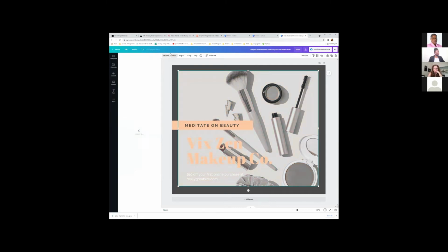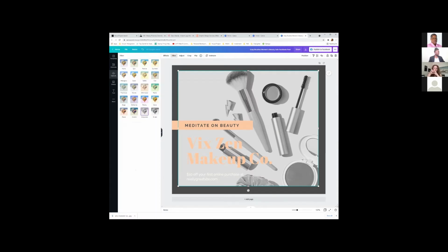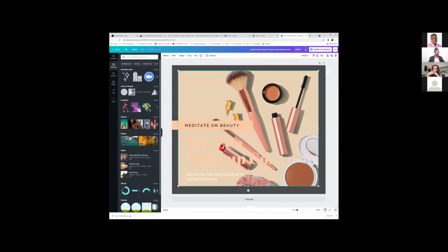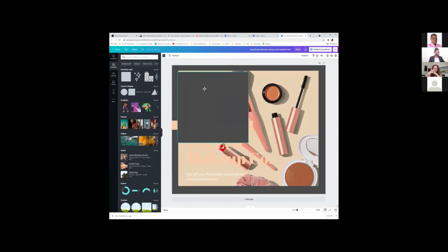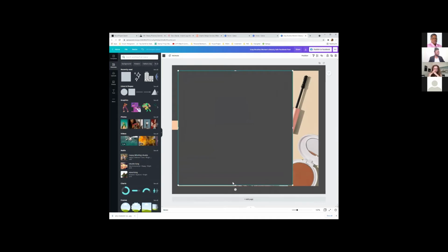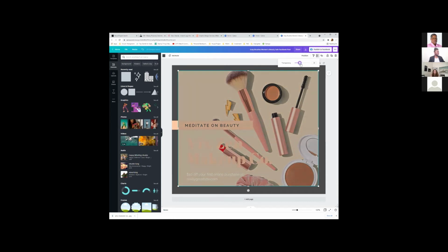But for this, what I'm going to do is something a little different. I'm not going to make it black and white. I'm just going to click none. And I'm going to click elements and get a box. So you'll see why I'm doing this. Normally the box will match the background that you already have. So when I get a box, what I want to do is fade it out or make it transparent.